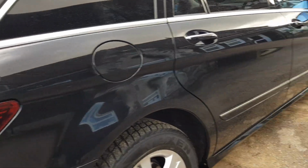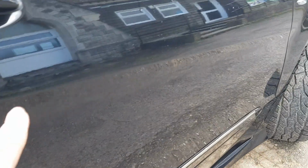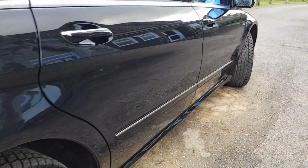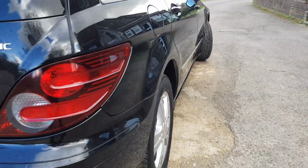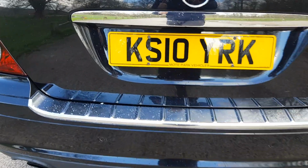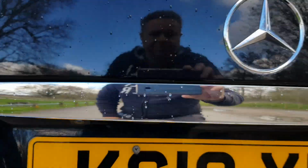Right, there are a few little stone chips that we've touched up along the edges. And there's a few on the door, sort of one over here and a couple over there. It's going to be hard to see on a black car. So, rear parking sensor, I mentioned front and rear parking sensors. You've got reverse camera on this car as well. There's the reverse camera bit there.